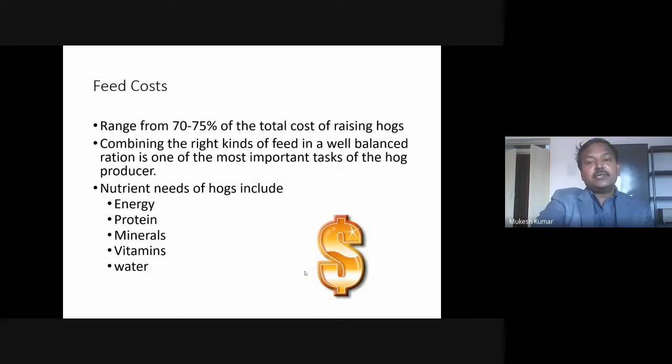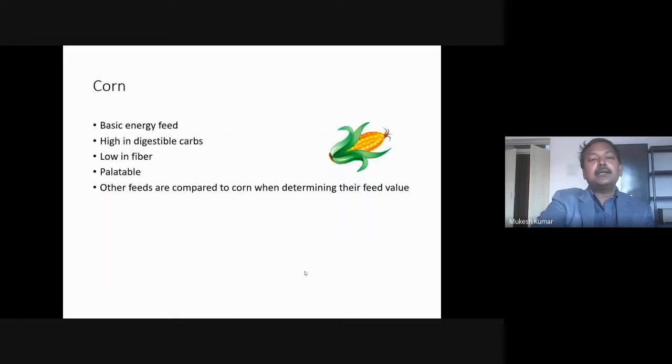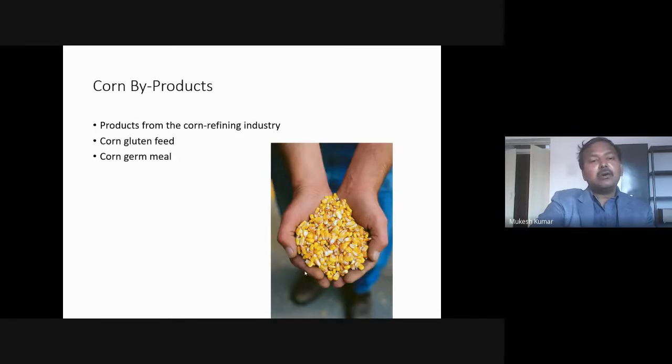Just you see, for feed in the pig, energy, protein, minerals, and vitamins are required. Energy feeds are corn, barley, millet, buckwheat, wheat, oat, rye, kale, potatoes, bakery products. These are the things we are utilizing as energy feed. Corn is the major component of the feed, the basic energy feed, high in fiber and digestible carbohydrates. Corn byproducts we are also utilizing for feeding the pigs.